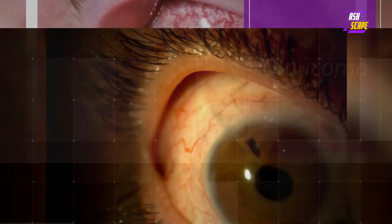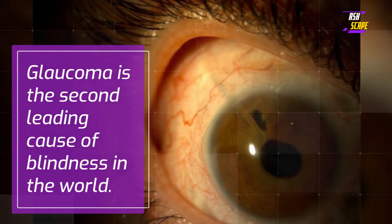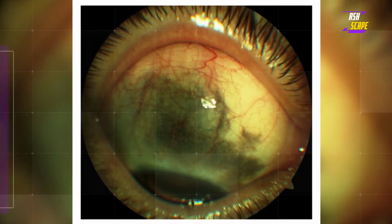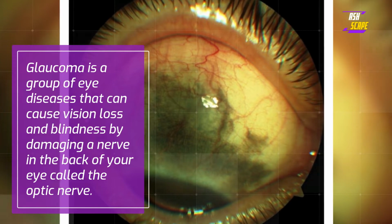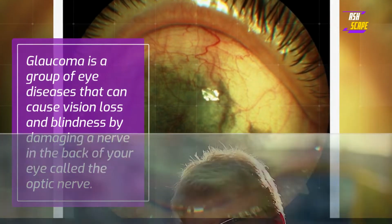Glaucoma. Glaucoma is the second leading cause of blindness in the world. Glaucoma is a group of eye diseases that can cause vision loss and blindness by damaging a nerve in the back of your eye called the optic nerve.